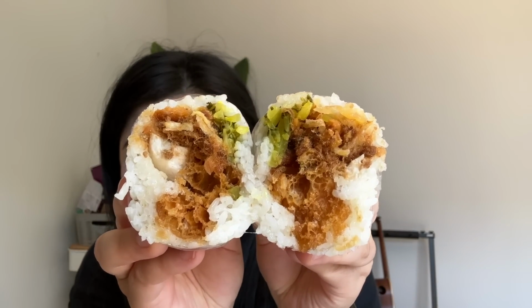Look at that. Oh my gosh. It's actually filled and stuffed really well. I feel like a lot of places kind of skimp on the filling, but this one, there's a lot in there. Cheers. Cheers.